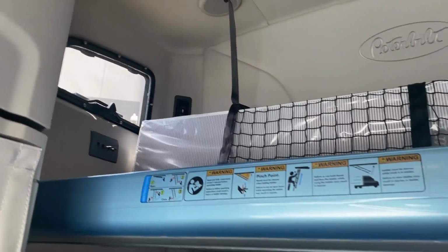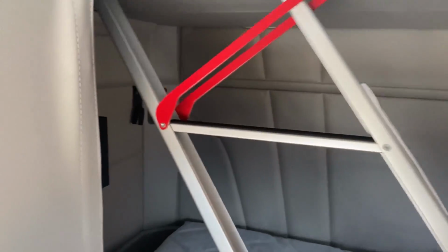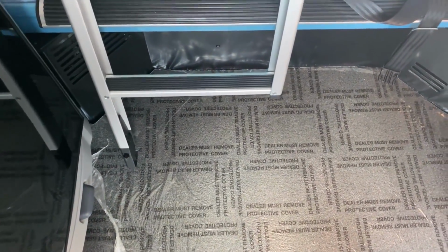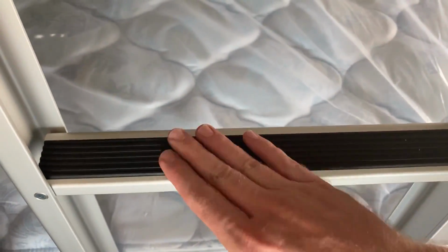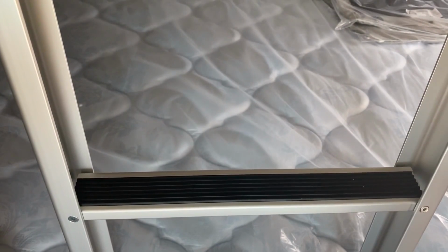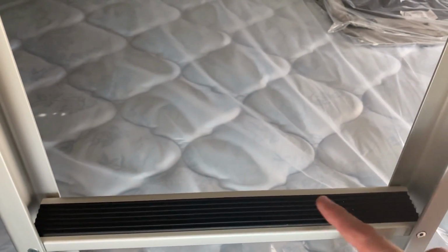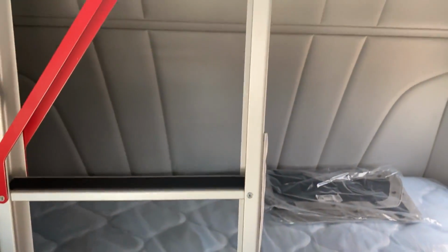All right. If you haven't seen it before, this ladder is awesome. Much better than some of the competition that has a ladder. It's much easier to use. Notice there's a gap, so anything that's on the floor is not going to get pinched or anything like that. You've got rubber pads on the steps. A lot of the competition has what they call metal tiger claws going right there. I don't know about you. I don't sleep with my shoes on, so I don't know anyone that does. But if you're stepping on that with your bare feet, I'd much rather step on that rubber pad as opposed to a metal tiger claw. It's going to be a lot more comfortable getting in and out.